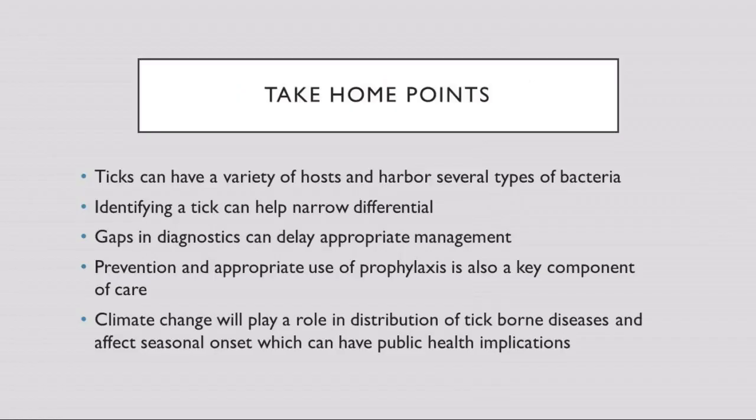So the main take-home points I wanted to relay: ticks can have a variety of hosts and harbor several types of bacteria. Identifying a tick can help narrow the differential, and gaps in diagnostics can delay appropriate management. I think there's more work to be done there. Prevention and appropriate use of prophylaxis is also a key component of care. And lastly, climate change will definitely play a role in distribution of tick-borne diseases and affect seasonal onset.